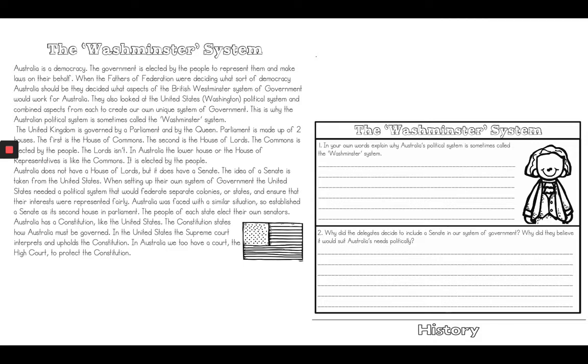The United Kingdom is governed by a parliament and by the Queen. Parliament is made up of 2 houses. The first is the House of Commons. The second is the House of Lords. The Commons is elected by the people. The Lords isn't. In Australia, the lower house, or the House of Representatives, is like the Commons. It is elected by the people. Australia does not have a House of Lords, but it does have a Senate.